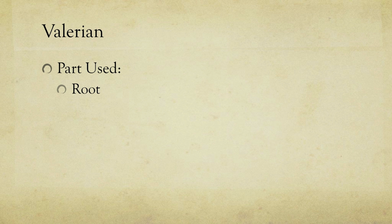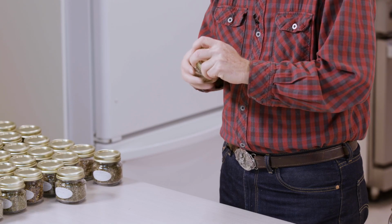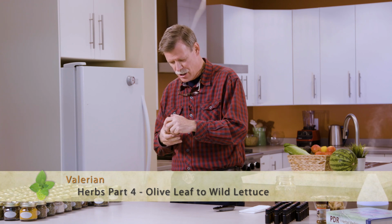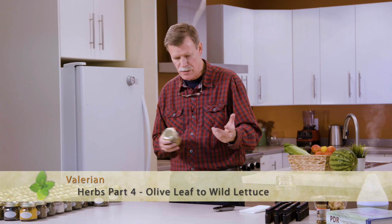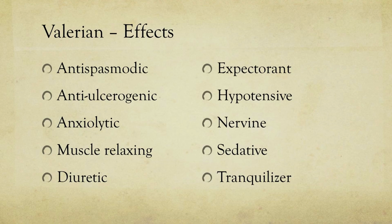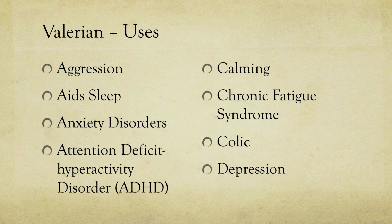Valerian root. Valerian is a powerful herb. It's strong in smell. It's also strong in taste. Some folks don't like drinking it. Again, we can use these herbs in various ways. If you don't like the taste of the tea, you can use the extract, put it in capsules. Valerian is an antispasmodic, anti-ulcerogenic, anxiolytic, muscle relaxing. It's a diuretic, expectorant. It's a hypotensive, nervine, sedative. It's a tranquilizer. Helps you calm down to go to sleep. It's one of the items we use. It's good for aggression. It's a sleep aid. It's good for anxiety disorders, attention deficit hyperactivity disorder, ADHD. It's calming. Chronic fatigue syndrome. It's good for colic, depression.